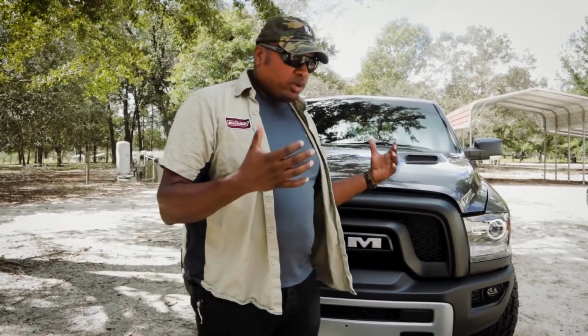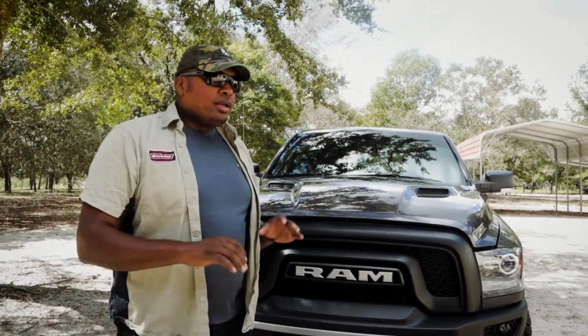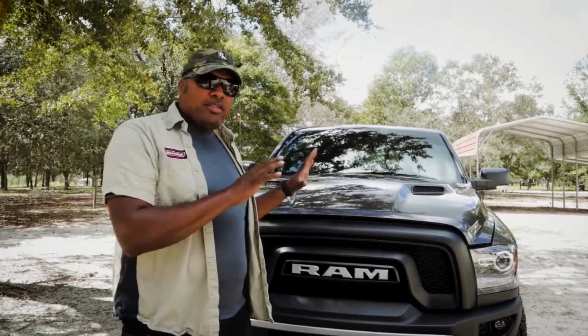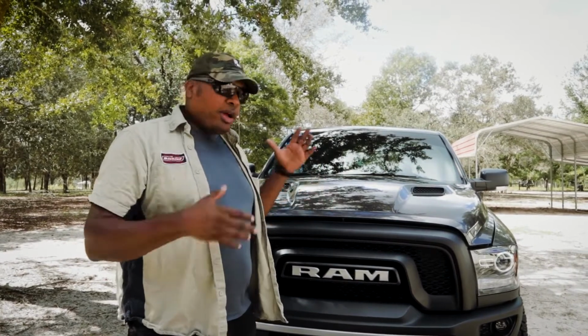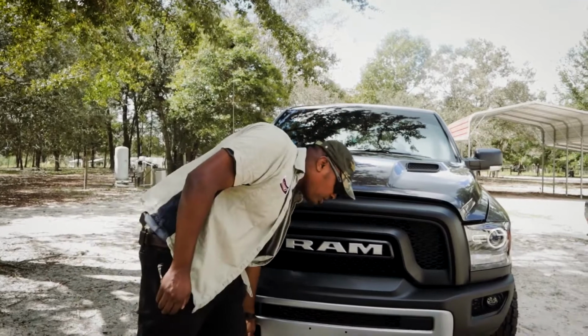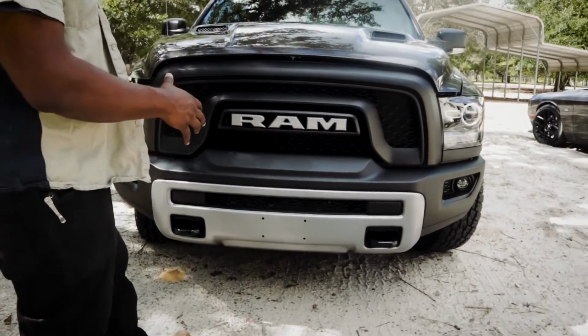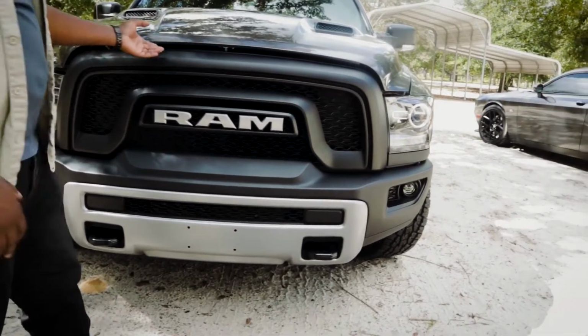So I think what they wanted to do with this Rebel, with the whole trim and how it looks, is save you that. So you buy this, and you don't have to go do a whole bunch of those things. So the whole trim and everything looks good. There's actually tow hooks up here. I think the Power Wagon actually has a winch and everything up front. This doesn't, but I like the aggressive look of it.